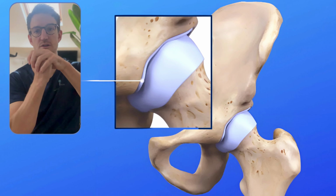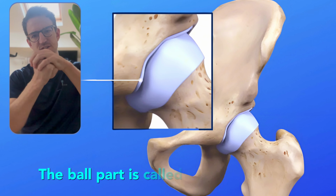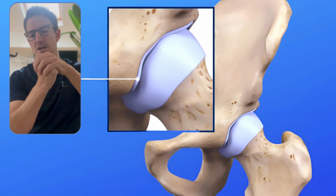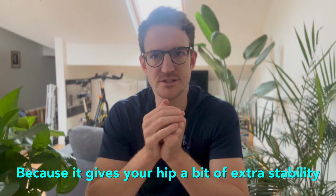Another kind of hip pain is some sort of labral irritation or femoral acetabular impingement where the labrum is getting irritated. Now, the labrum is basically, we've got a hip, which is a ball and socket joint. So the ball part is called the femoral head and the socket part is called the acetabulum. And at the front of the acetabulum is a lip of ligament called the labrum. The labrum is really good because it gives your hip a bit of extra stability and congruency, and it creates almost like a bit of a sucker around the ball part of the ball and socket joint.